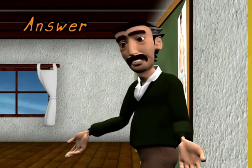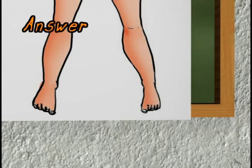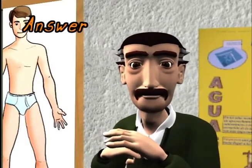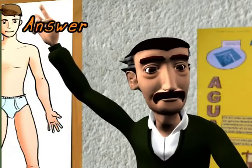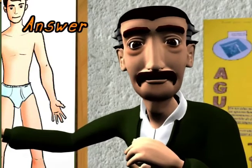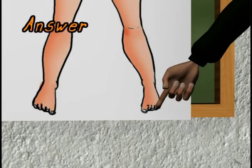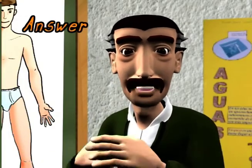Okay, let's begin. What are these? Very good. These are his feet. And what are these? His eyes, yes. And what about these? Correct. These are his fingers. And what are these? Yes, these are his feet again.